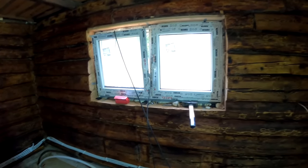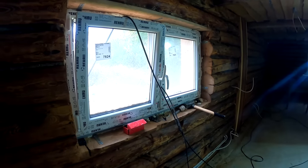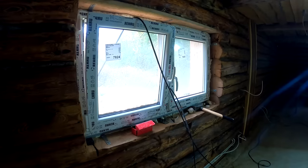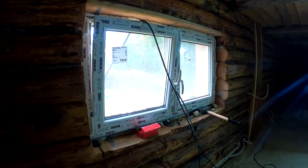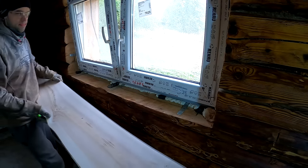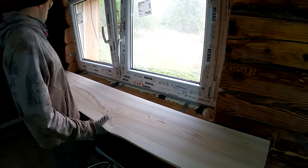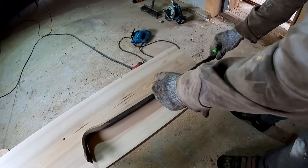Okay, well next up let's pick this window. Now, because there's no flat surfaces around the window, it's gonna be a bit difficult to do. But I'm gonna figure something out. Pretty sure I can manage this. Maybe it's a bit much. Maybe.